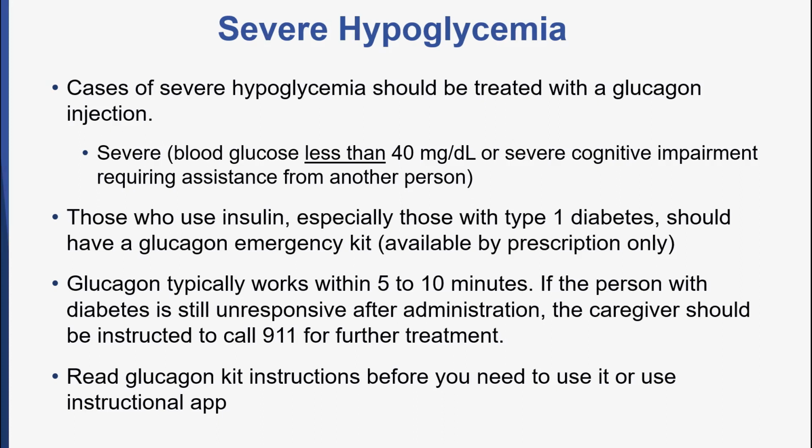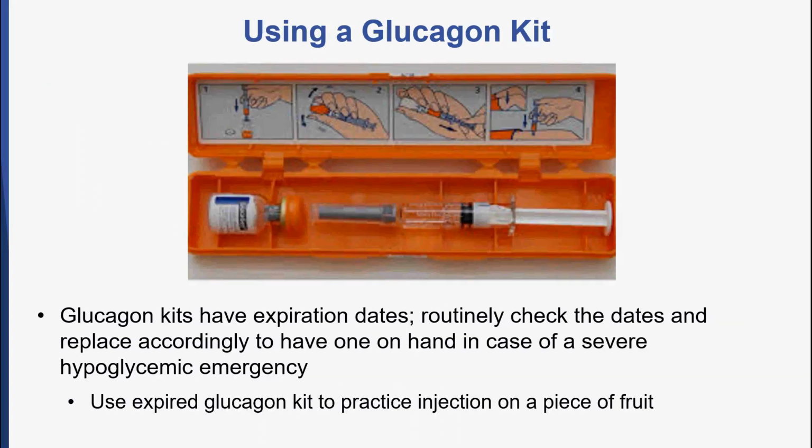And not only you, but you can bring family members, friends, or maybe even a coworker to the pharmacy or to your clinic with you so that they can go over a demonstration and feel confident in giving a glucagon injection. So here's an example glucagon kit. When you open it up, there are some pictures on the lid that will help step-by-step guide how to give an injection. And that's because there are a few steps.